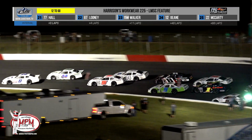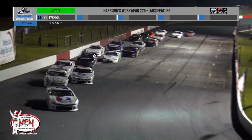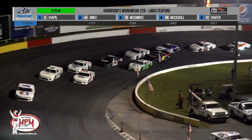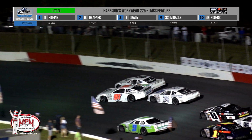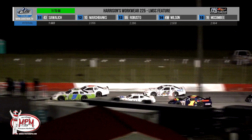And Kvapil got that thing rotated. He shoots ahead of Jones. Here comes Schaefer. Schaefer on the bottom now, trying to take it away from his teammate Connor Jones in second. Schaefer, Diaz, Higgins, and look at Chase Burrow. Chase Burrow having the run of his season right there into the fifth spot. Oh no! Contact for second. Higgins will go 3 wide and take second spot away.